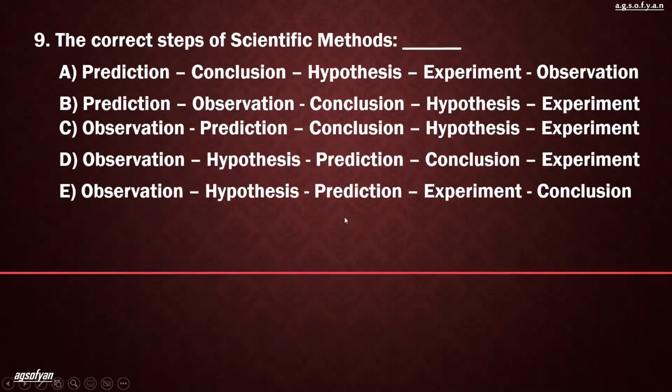The correct steps of the scientific method. You have to know what it starts with, and then what the last step is. E: observation, hypothesis, prediction, experiment, conclusion. That's correct. So from here, you can cross the one that is not correct. Experiment is not the last result, right? You cannot have the result when you're still in the experiment. The last result should be conclusion, and the first step should be observation.